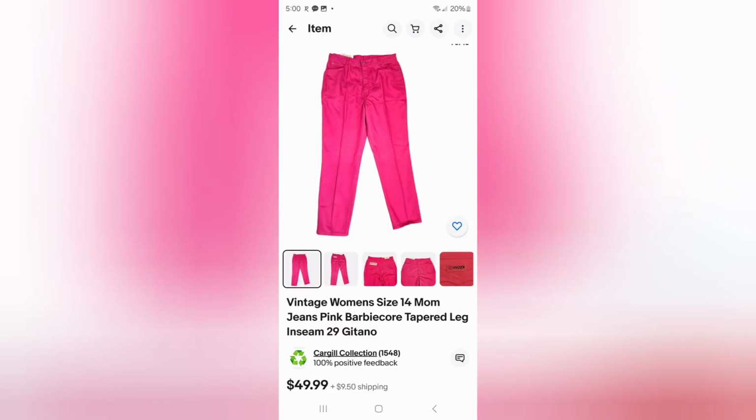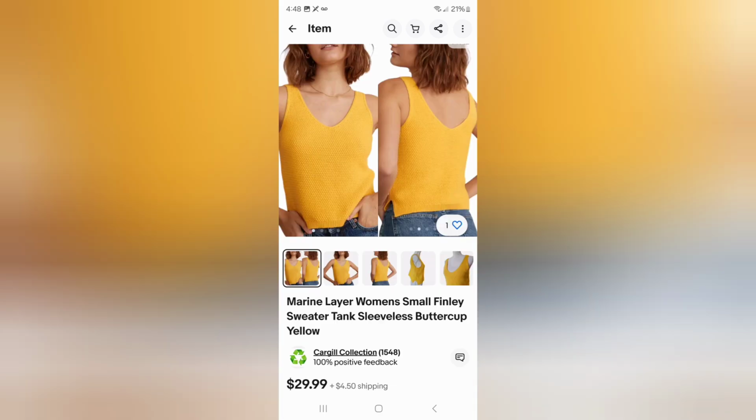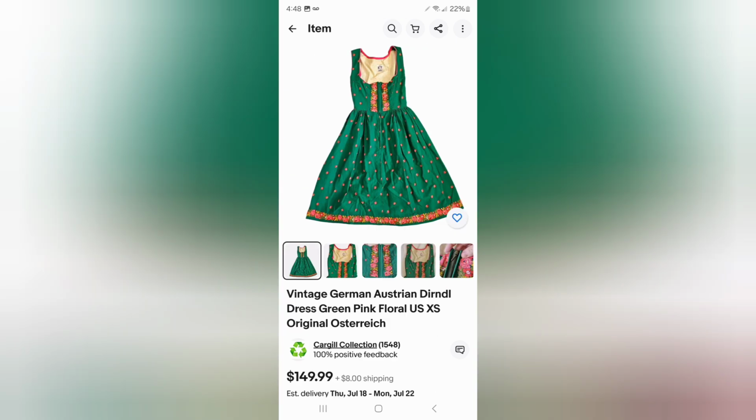Here's some new with tag deadstock mom jeans, pink, and they're like a modern size 14, which is even better. The next, we have this super cute 90s jumpsuit. The top is velvet, and I just added that belt to it. 60s plaid acrylic skirt, adorable Marine Layer, which I don't find super often. The next, we have this satin Asian kimono robe with the embroidery, really cute, but there was some damage, so I only listed that for $40.